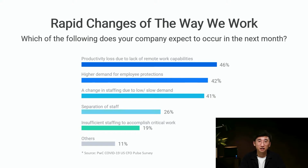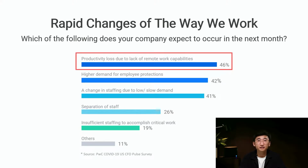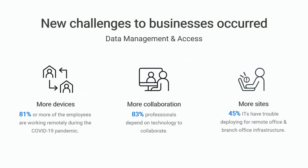We can see from the chart below, after transforming to remote work, productivity has become the major concern. To do the transition, the IT manager is going to face some challenges as all the employees shift to the online mode. This means more devices will be connecting to their file server. And to avoid close contact, everyone was scattered into different locations, causing the overall productivity to decrease. To keep everyone connected, more collaboration tools are required.